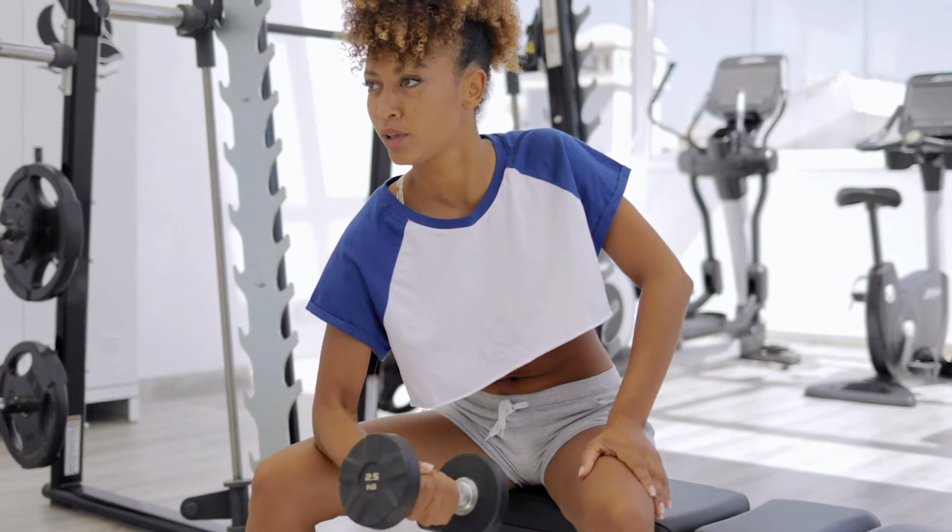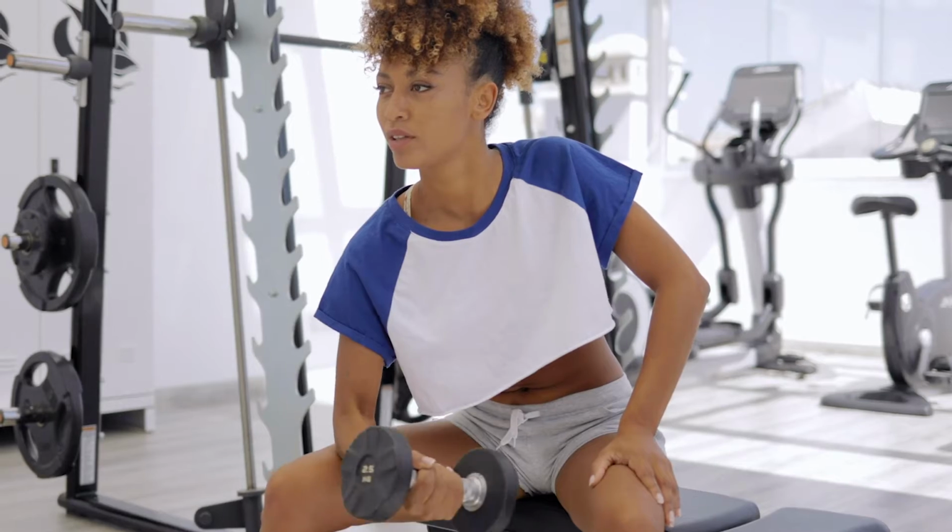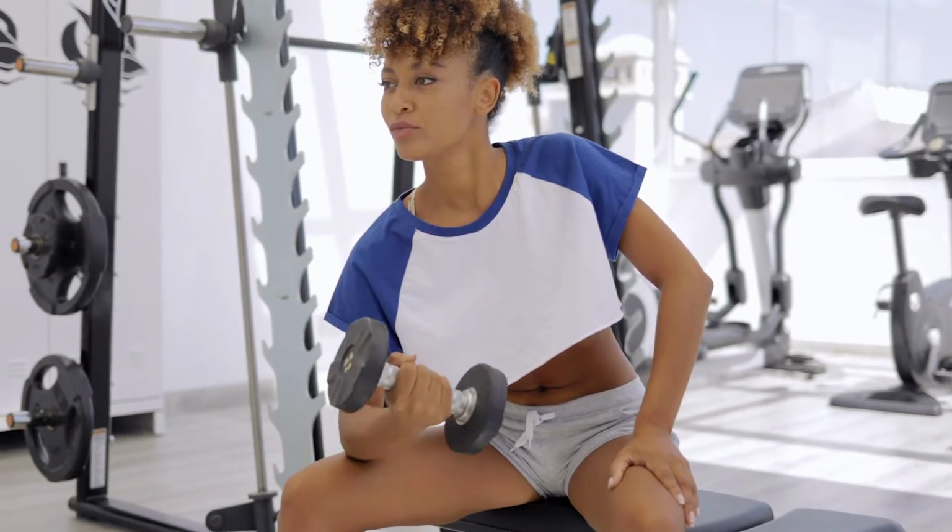Again, try not to overdo it. Go slow. Maybe start from 2 times a week, maybe raise it to 3. But again, slowly start with small weights, maybe start with your body weight and go from there.